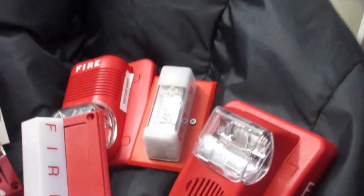Next on my list we have the Wheelock WM1T24. As you can see, this alarm is translucent, which means we could see all the capacitors and circuitry inside, which I think is very awesome.